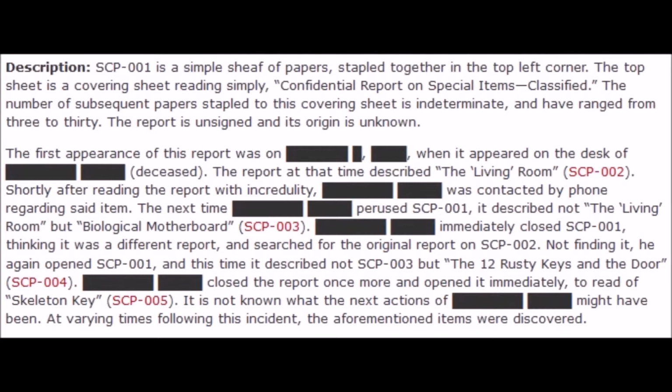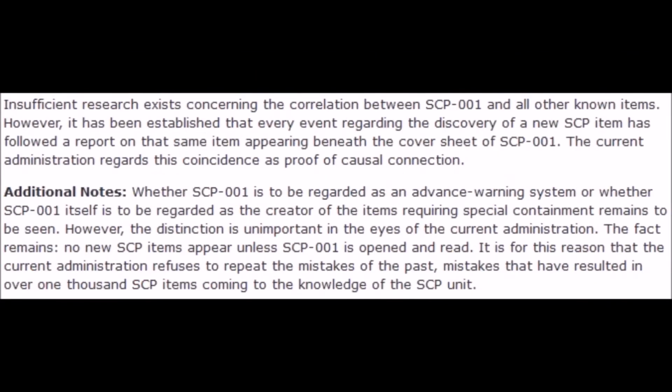At varying times following this incident, the aforementioned items were discovered. Insufficient research exists concerning the correlation between SCP-001 and all other known items. However, it has been established that every event regarding the discovery of a new SCP item has followed a report on that same item appearing beneath the cover sheet of SCP-001. The current administration regards this coincidence as proof of causal connection.